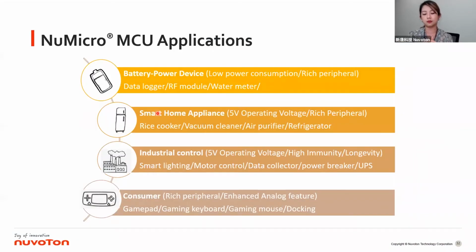Okay. The third part is the successful stories. Since the mass production of these products until now, we have many different kinds of successful stories, and I try to divide them into 4 different industries. The first one, of course, because it's a low power product, needs to use battery powered devices, like the data logger or different kinds of RF module, such as LoRa, Wi-Fi, or NB-IoT, narrowband IoT modules, which can be applied by the M251 series.